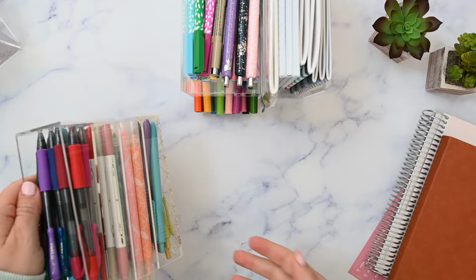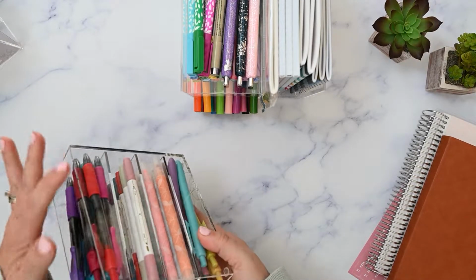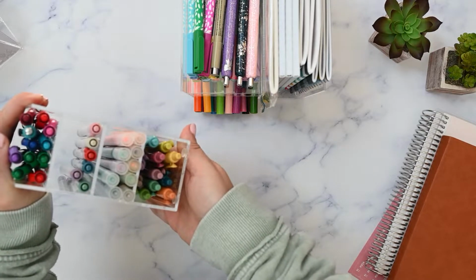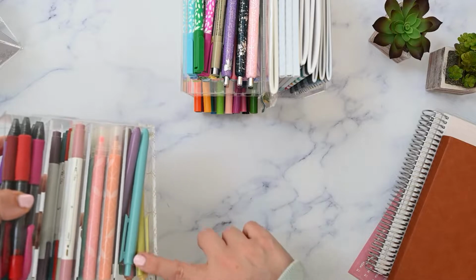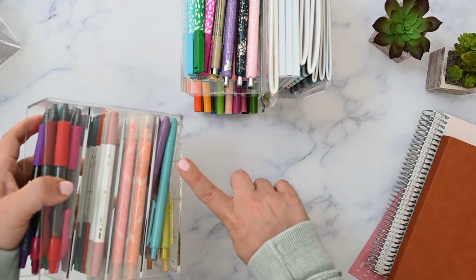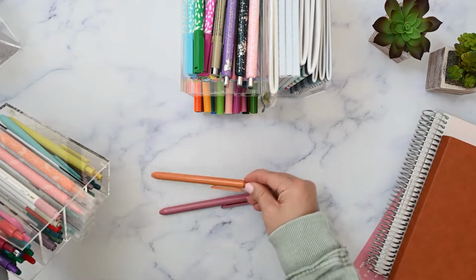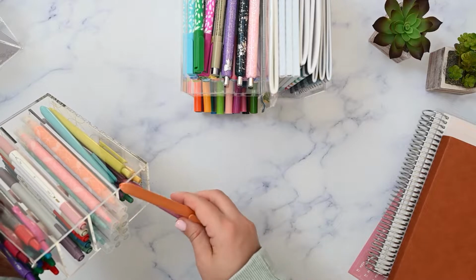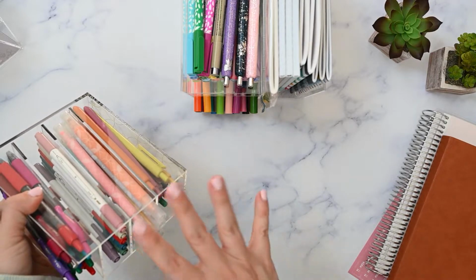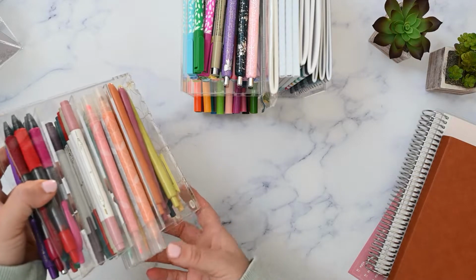Here I've got the small organizer. I didn't want to take all my pens out to show you, but I just keep them in here. These are some pens I don't really recommend, but I'll link them so you can see what they are. They look good aesthetically. They're pretty, but they don't write very well. I did a pen test on a reel, and some of them are pretty terrible.